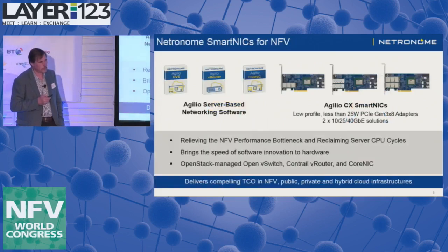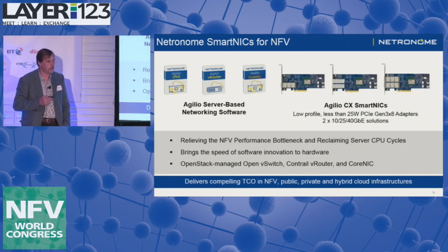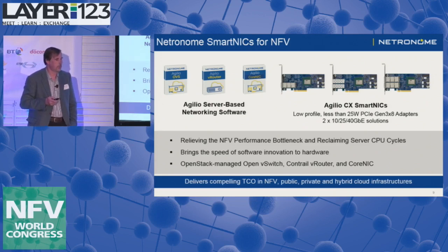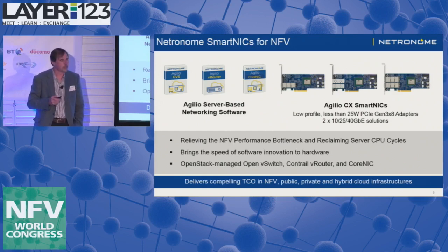And this is just to orient the audience on the Metronome SmartNICs. If you haven't seen them already, we do have a wide variety of adapters with different speeds and feeds. They are all standard form factor, low profile PCIe cards, and plug into standard COTS servers. We offer a variety of software packages that do virtual switching offload. So we offload Open vSwitch, for instance. We have a package that offloads the Contrail vRouter data plane, and so on.